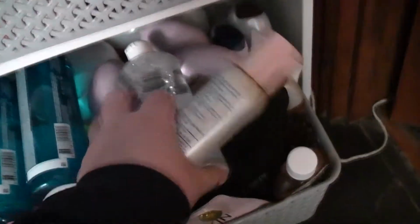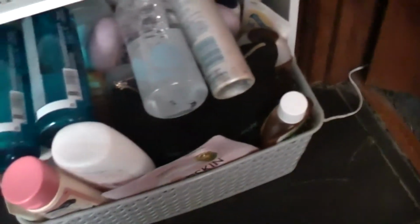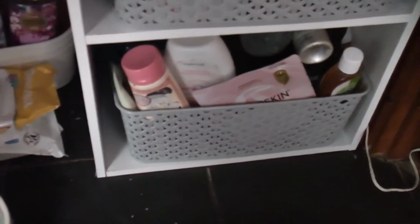So that was interesting. So mainly shower and bath stuff in there, but I do have that micellar water, which I got when it was on offer, last time I was in Superdrug, which was quite some time now. And then we always have Dettol in the bathroom. It's just a staple. It's really great for cleaning and wiping surfaces down, so I always have Dettol. So that's that.